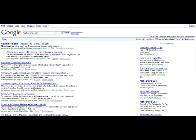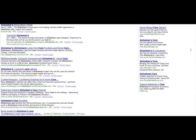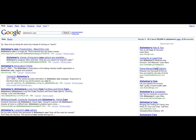Now there's 338 sites, but you do notice over here on the right side when you type in Alzheimer's care that people are spending quite a bit of money, I'm sure, on advertising, which means that they are making money in this niche. So you could look into other subjects deeper, like the Mayo Clinic over here. They're highly popular. They have a guide about practical tips for Alzheimer's care.